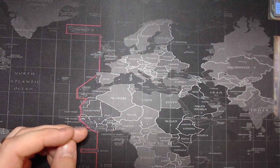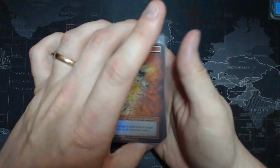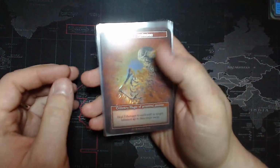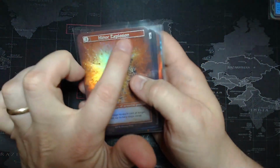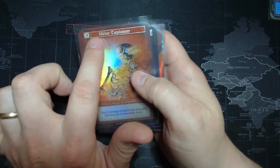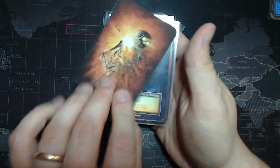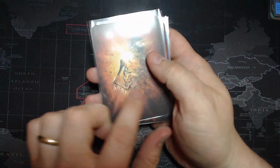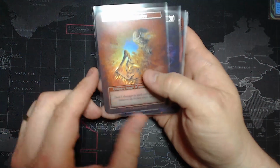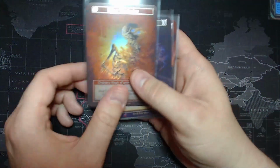All right, so to begin us out, we will dive into the ordinary foils that I did pull when I opened up my booster box. So this is going to be a Minor Explosion, Ordinary Magic. And I do want to point out too, with these foils, you do get a raised, embossed lettering here, as well as down here. And then you get a full art non-foil on the back. So very, very nice. I was very happy to pull this Minor Explosion. I love how it looks, especially in foil. And it's all hand painted.